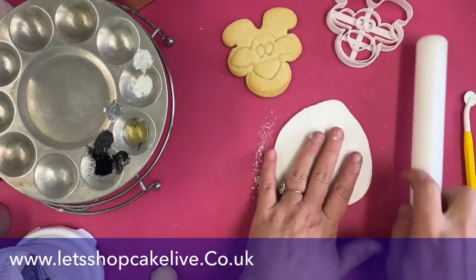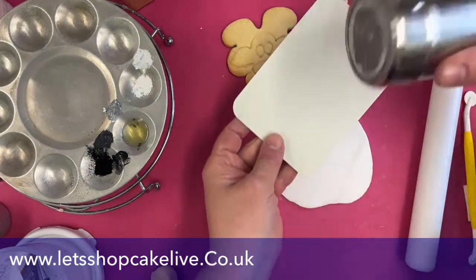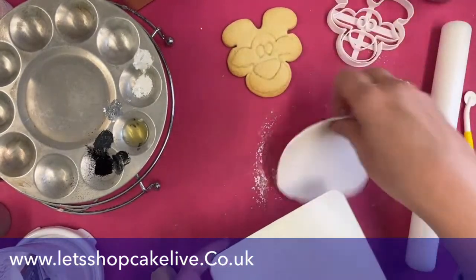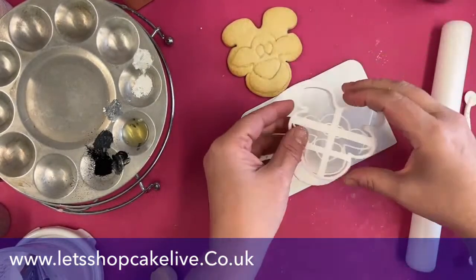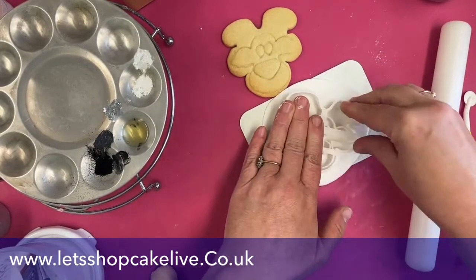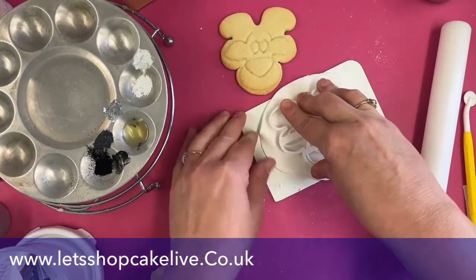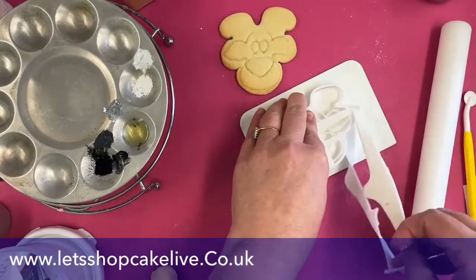There we go. Let's get our plastic side scraper back again. Put a little bit of icing sugar on there to stop it sticking. Pop that on there. Grab your cutter. Press it down. We have got these in stock now. If anybody is waiting for one of these and like to have a go, I'm going to go round. Make sure it's all off. Take that away.